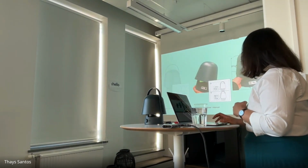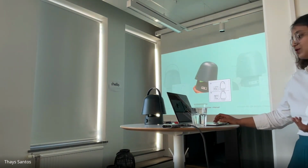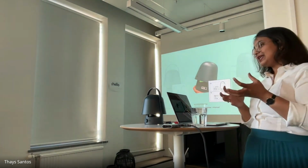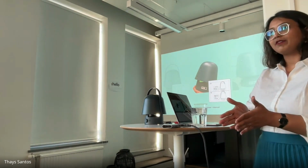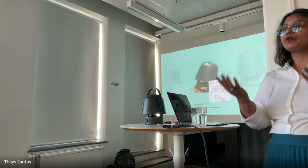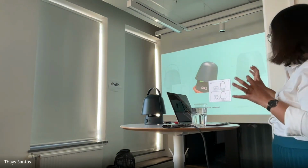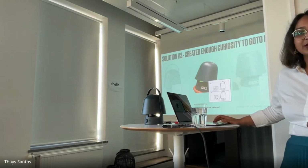However, solution two was what the users chose and really understood, because it was a perfect balance of curiosity to tell, hey, this is the Spotify tap button. And then they used to go to the manual and see how it functioned, because it created enough curiosity for them to go to the manual and actually check it out.